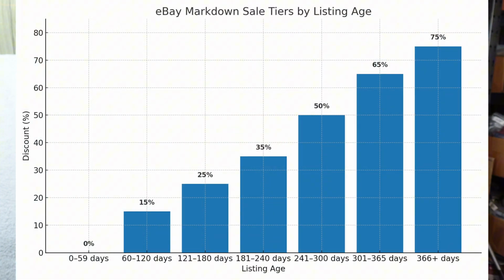So I break my inventory down into 6 tiers based on date, and then assign a percentage discount accordingly. From 0 to 59 days, I don't provide any additional discount. I just price my item at market. From 60 to 120 days, I'll apply a 15% discount. From 121 to 180 days, I'll do 25%. 181 to 240, I'll do 35%. 241 to 300 days, I'll do 50%. 301 to 365, 65%. And anything older than a year, I'll do 75%.